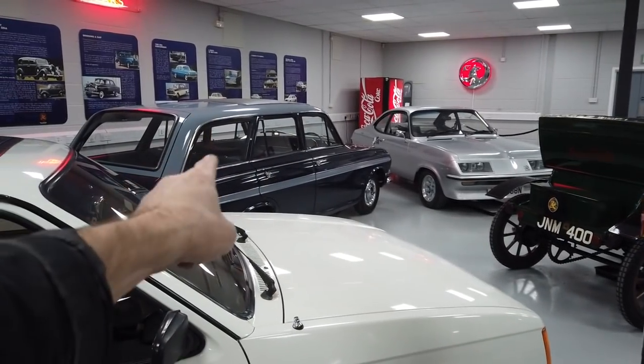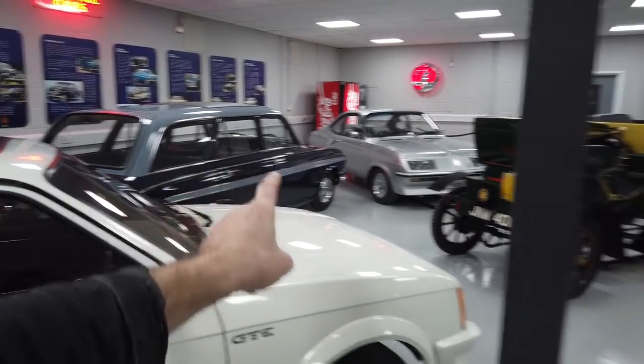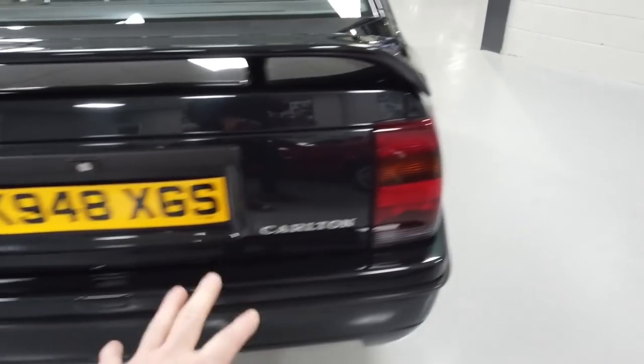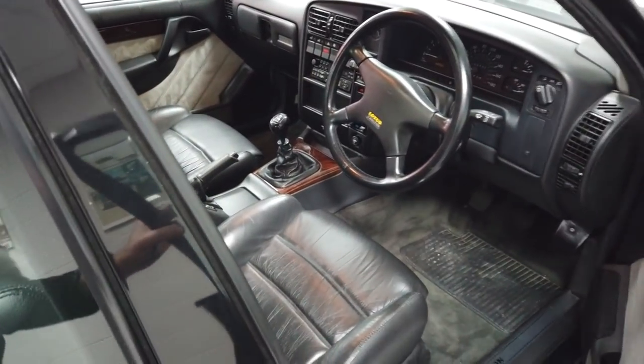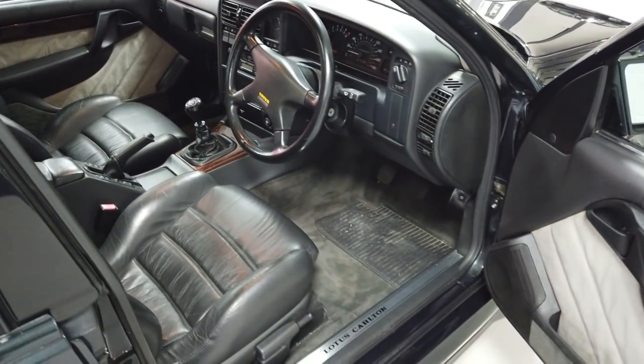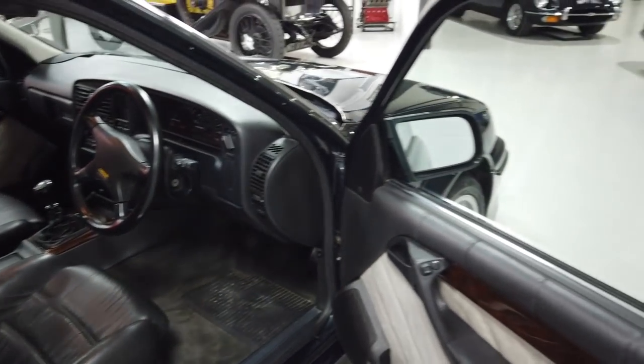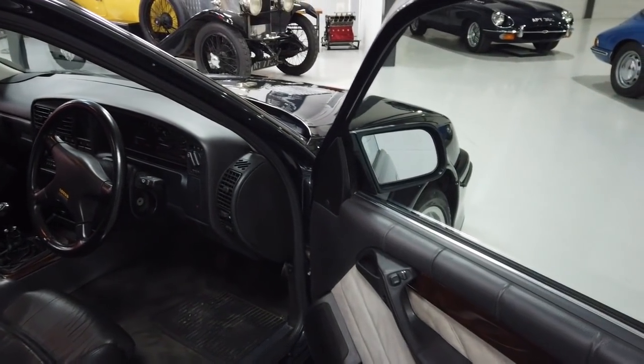The estate we'll look at another time. I'm sorry about the estate for estate lovers, but look, it's here. The car the cops tried to ban. The fastest production road car of its time. The Lotus Carlton has arrived. You don't need me to ruin this experience by commenting on it. I'm just going to let you feast your eyes on this.